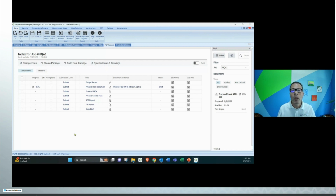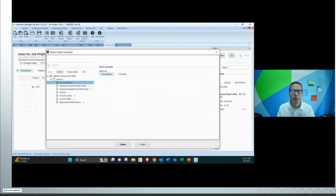Okay. So when I said auto create this, what the system did was create what we call this index, and you can see that right there. An index for HiQA is simply a list of submission documentation, the submission information that's available to you. Here I just listed this as a level 4 PPAP, a custom PPAP where your customer says, I need this documentation. However, if you need a different index, that's fine. You click on this little change index button. Now, these are the indexes I have on my system right here.